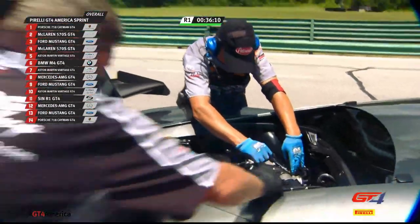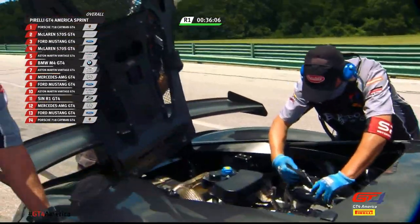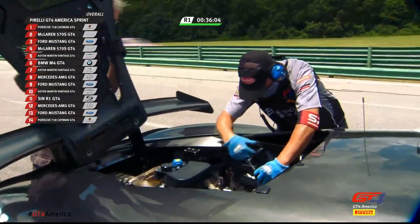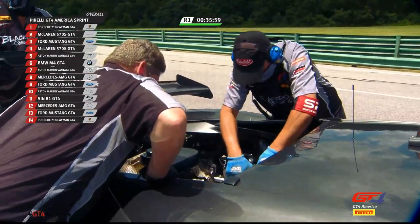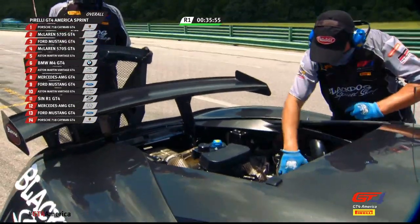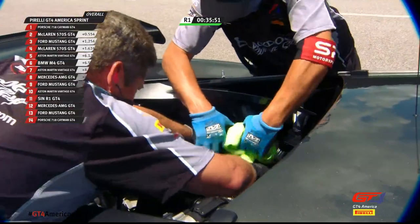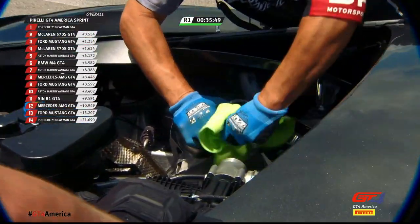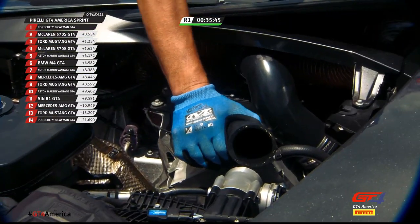The Black Dog Speed Shop crew going to work here on this turbocharged McLaren engine. I'm not sure if a clamp has come loose and he just dropped power and they're trying to tighten everything up here. Just conjecture at this stage. Get a towel. Yeah, they've got some issue there. That sure looks like they've got some moisture down there as well.